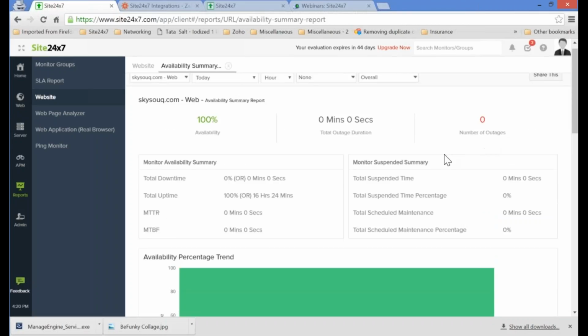So these reports can be shared. These reports can be scheduled for yourself, where you will be able to receive the reports on a daily, weekly, or monthly basis. You can schedule the reports, and every day or every week you can receive these reports. Or if you wish, you can also share these reports with your customers. The sharing option will help you to do that.